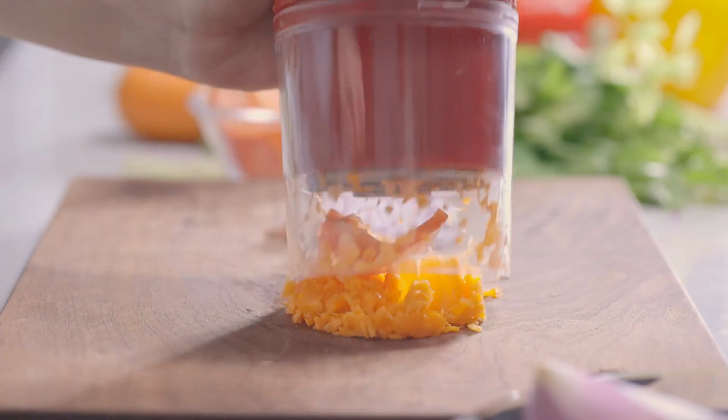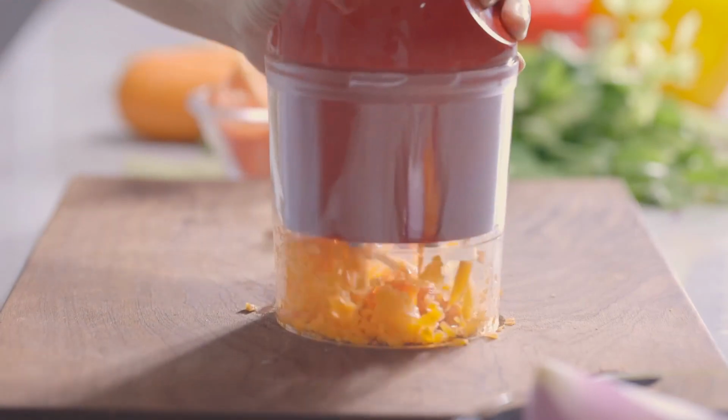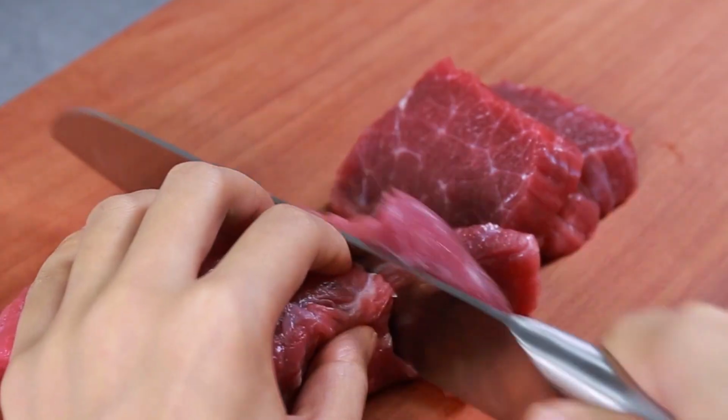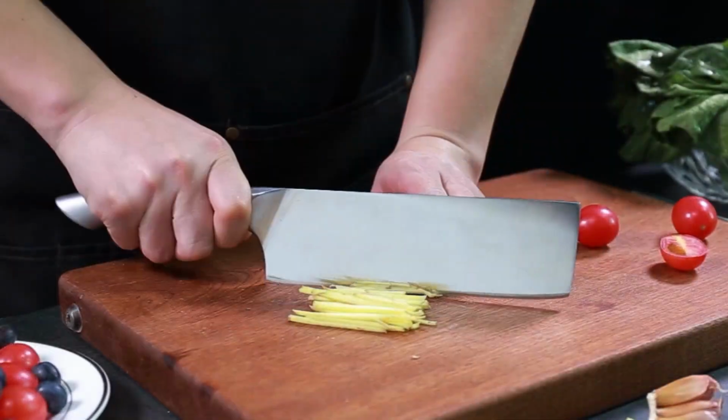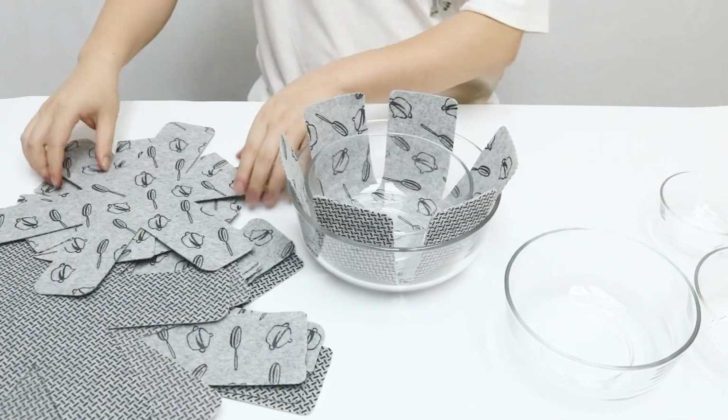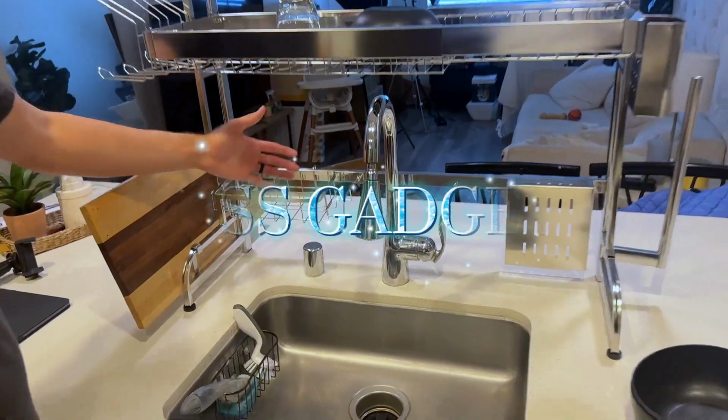A must-have in your kitchen toolkit doesn't need to be high-tech or extravagant. In this video, we'll show you 22 kitchen gadgets that may not be life-changing, but can certainly make meal preparation more enjoyable. Let's get started.